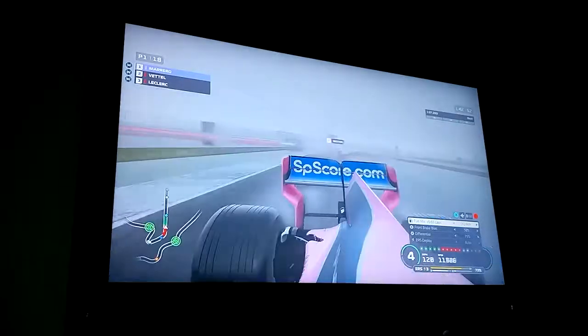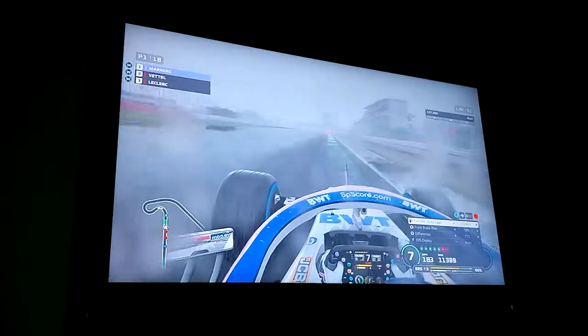Now in the last 10 laps of the race, I have to be careful and be safe out there, because it is absolutely torrentially raining out there. It's like a monsoon. Look at that. Let's see if I can try to hold off those two Ferraris over there. They're still running second and third.